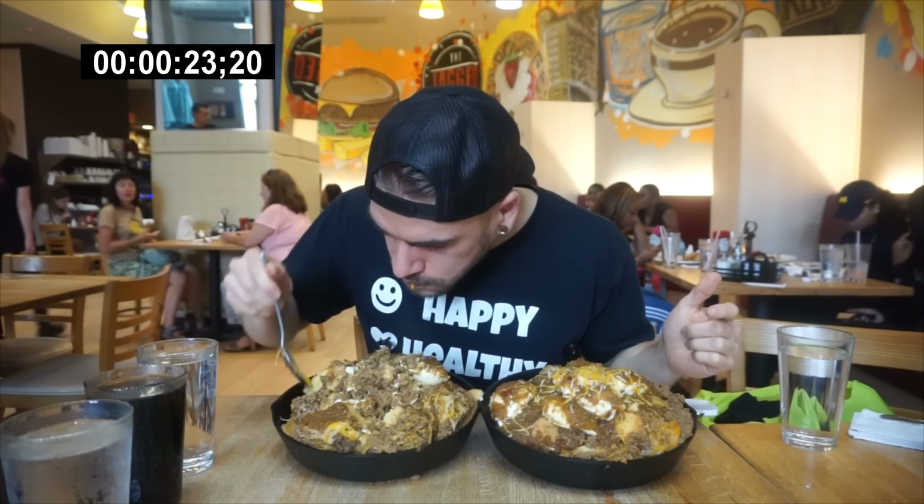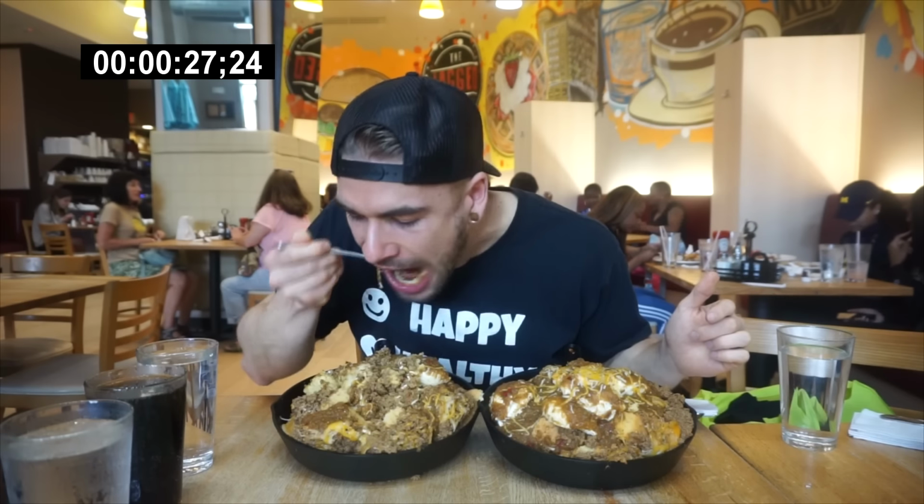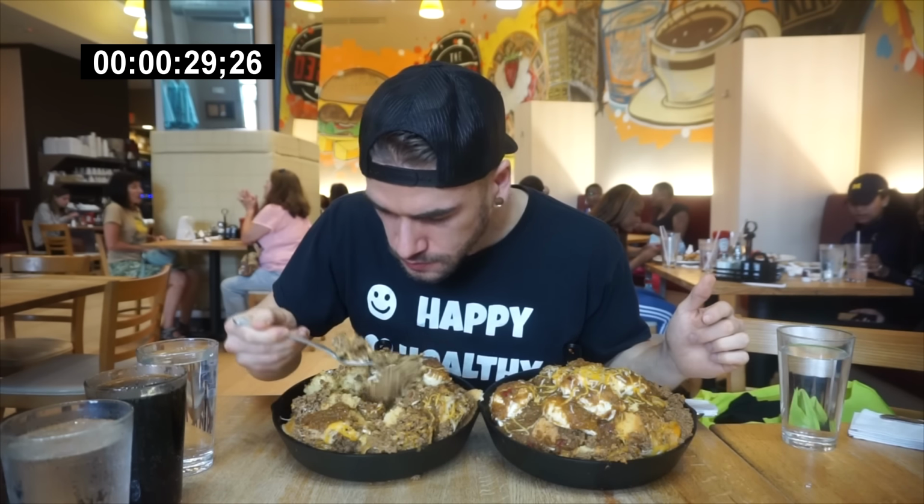Very flavorful. Oh wow, I'm getting the corn cake on every bite. That chorizo. That ranchero sauce. That is so delicious. Man, the combinations are just so good. Definitely a little hot though.